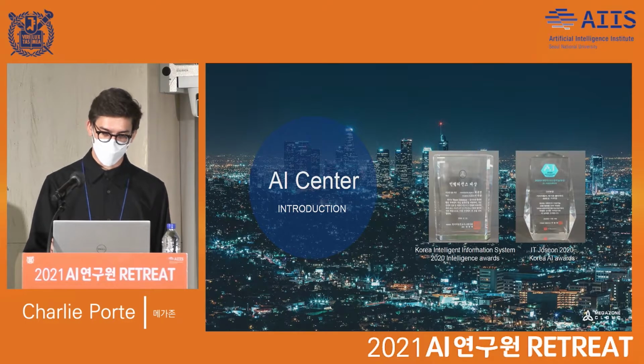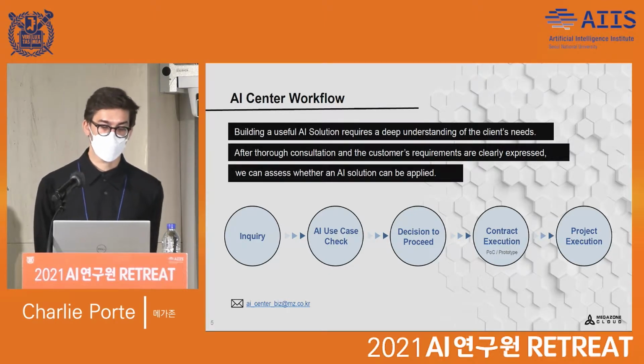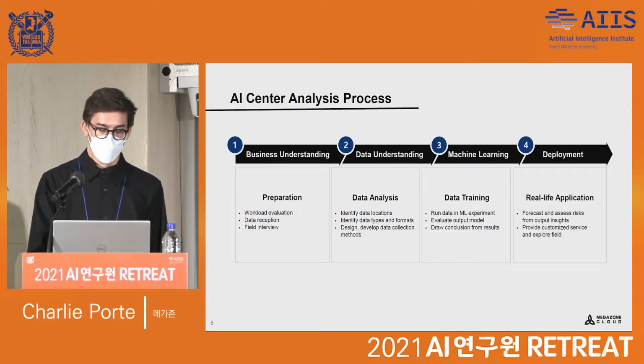So now about the AI Center. Basically, what we do is provide companies with an AI solution in their day-to-day business processes. And how we do that, we've divided it in 4 steps: business understanding, data understanding, machine learning, and the deployment.